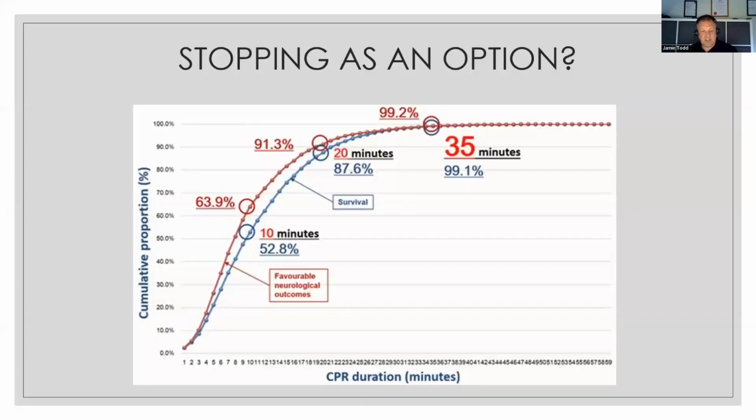This probably reflects the recent change in ILCOR from 20 to 30 minutes of resuscitation, that there is survival above 20 minutes. I think we've always seen that, but by the time you get to 30 and then pushing 35 minutes, and most of the patients that we say we do 30 minutes on, we've generally done 35, 40, 45 minutes. But if they're still in VF at that point, we know survival is very, very unlikely, particularly if we've done all the things we've talked about and that's got us nowhere.